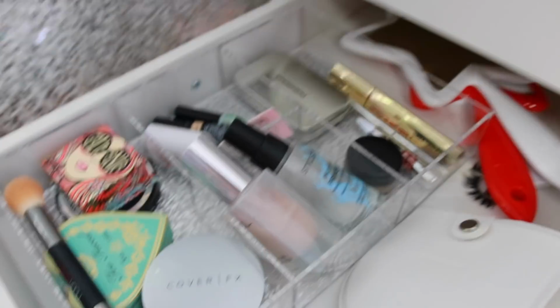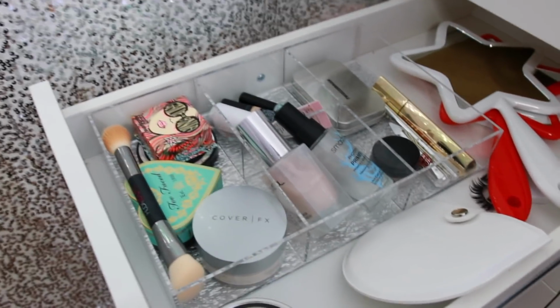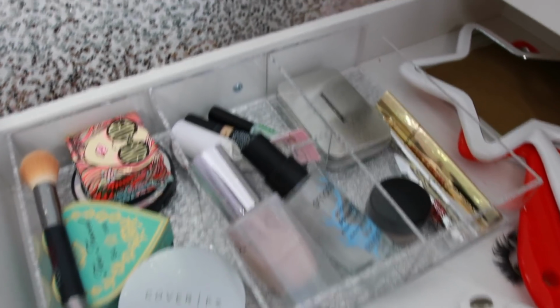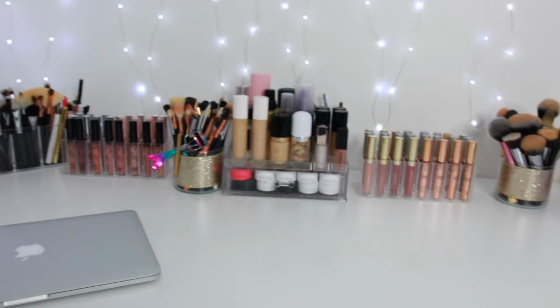This drawer is actually not as boring. This is my everyday makeup drawer. So I will rotate this out depending on what I'm using, but like today, for example, everything that I used was either in this drawer or on top of my vanity over here.